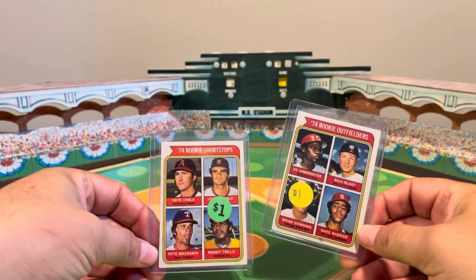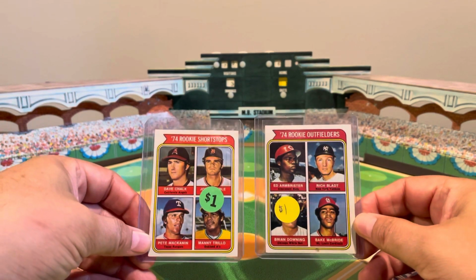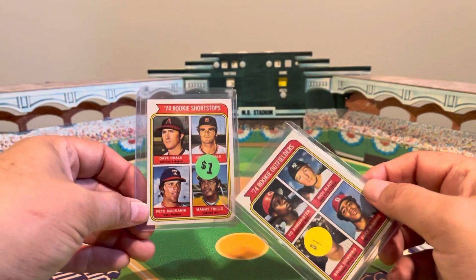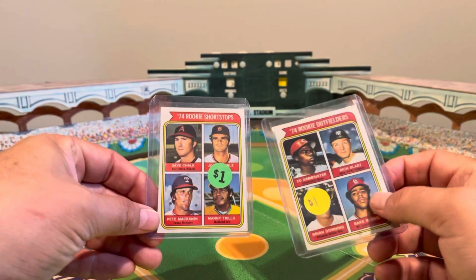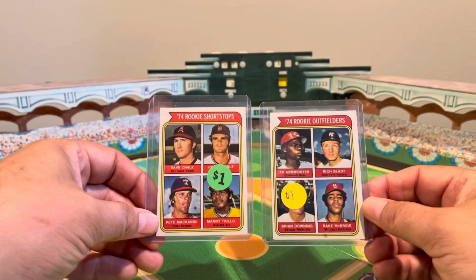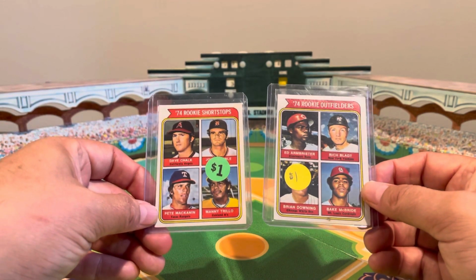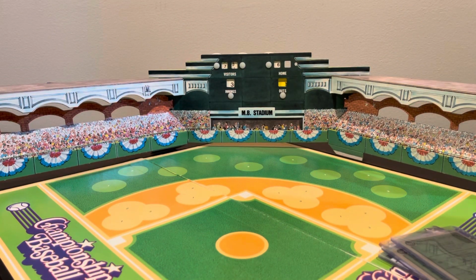Two rookie cards that are meaningful to me because they're members of the 1980 Phillies World Series team. I got Bake McBride, who was our right fielder that year, and Manny Trillo, who was our second baseman that year. I noticed when I was doing this that the Manny Trillo card also has a guy named Pete Mackanin, who eventually became a Philly at one time, but also was the Philly manager a couple years ago. So I got Manny Trillo, a legendary Philly player, and Pete Mackanin, one-time Philly manager, on the same card from the '74 Topps. I just thought that was a cool card.